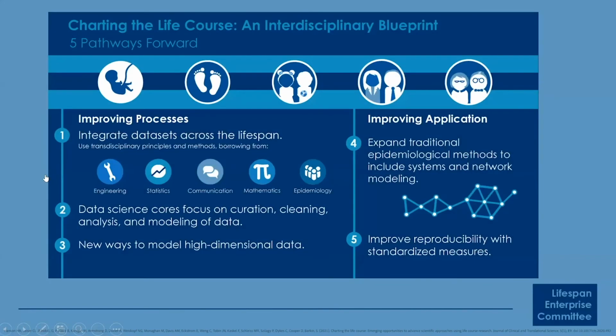We are positing that we need to move forward together to improve processes and improve applications. To improve processes, we need to integrate data sets across the lifespan. We need to design data science cores that can focus on curation, data cleaning, analysis, and data modeling. And we need new ways to model high-dimensional data. As we move forward to improve application, we need to expand traditional epidemiologic methods to include systems and network modeling and improve reproducibility and standardized measures.